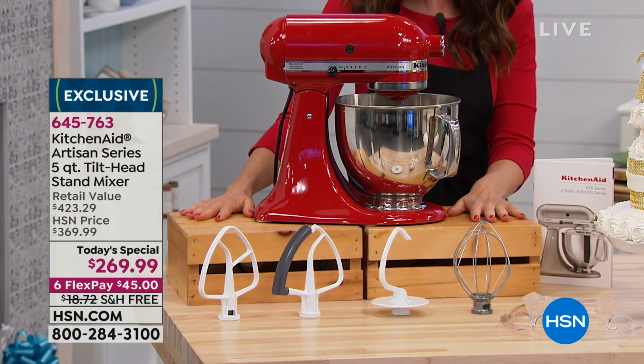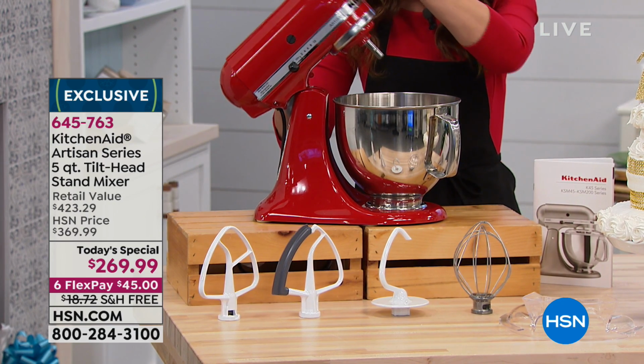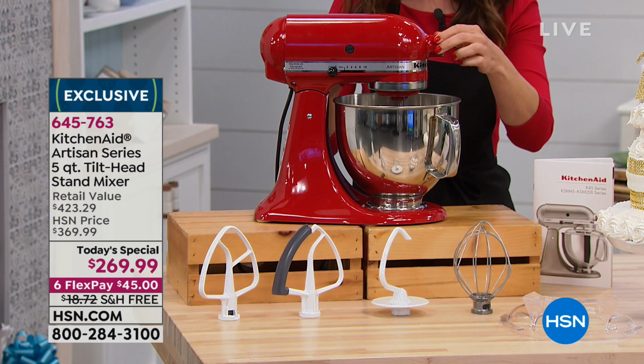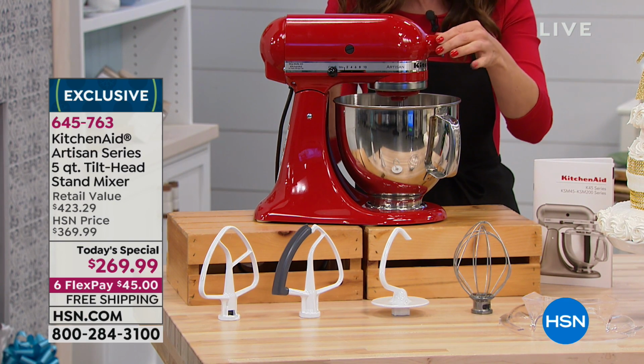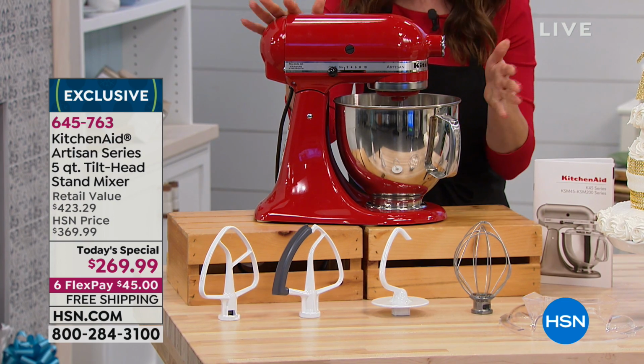This is an amazing value from KitchenAid. This is the Artisan series tilt head stand mixer. We will be shipping this in time for Thanksgiving, and we have a today's special price of $269.99. Check out the retail value.